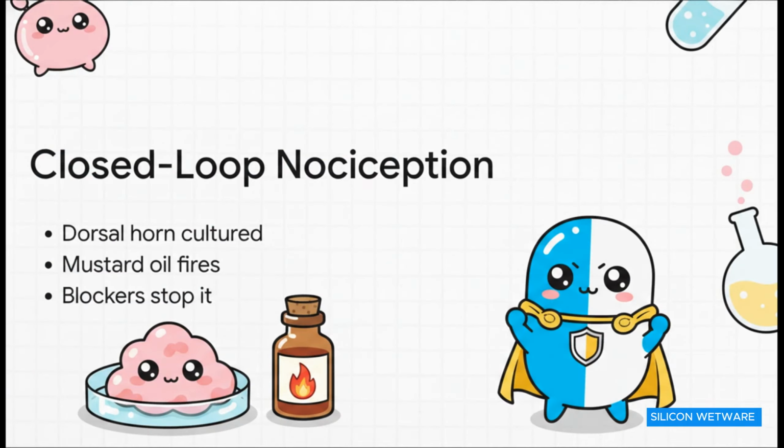The experiments outlined in the source material are honestly pretty visceral. Researchers take this cultured dorsal horn and they apply mustard oil directly to it. What happens? A rapid, sustained surge in electrical firing. The tissue is practically screaming. But then, when they apply sodium channel blockers, basically painkillers, they can watch that biological scream just stop. They are successfully building closed-loop pain circuits that react to analgesics exactly the way living tissue inside your own body would.